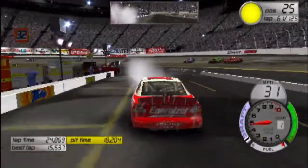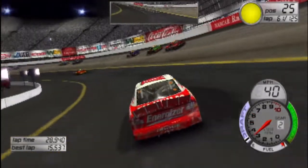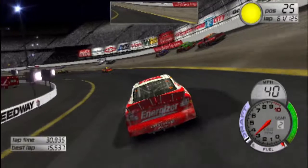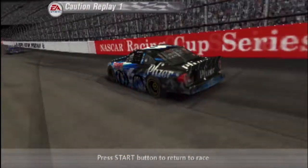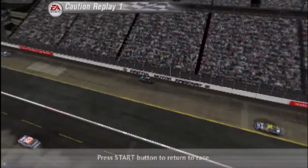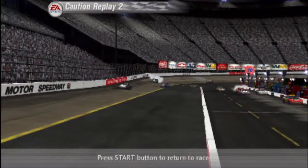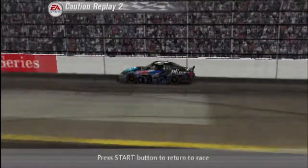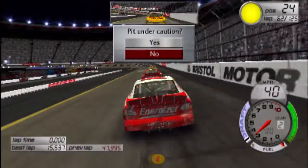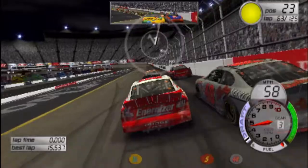And we got a caution. That is the last thing we needed to see in this race. So now we're trapped a lap down, and Mark Martin, come on, man. He binned it. That is the exact opposite of what we needed right now. So I'm hoping we're not a lap down here. We'll see here. Yep, we're a lap down.